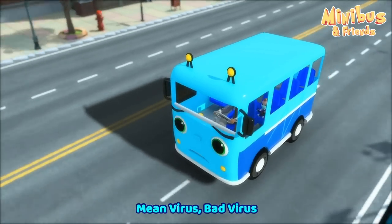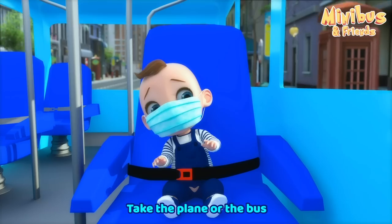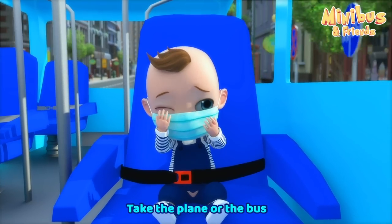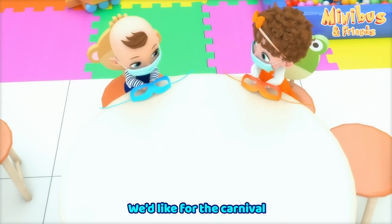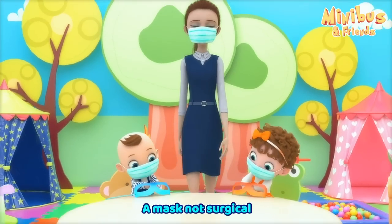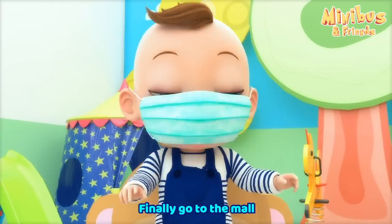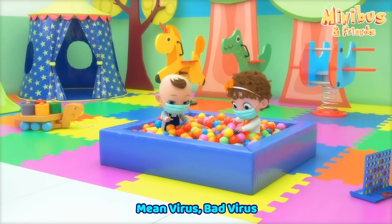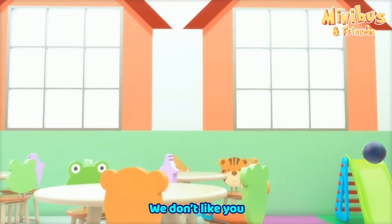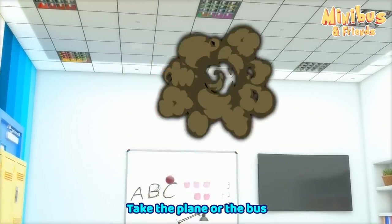Mean virus, bad virus, we don't like you. Take the plane or the bus and leave with the flu. To the mall and hold a family ball. Mean virus, bad virus, we don't like you. Take the plane or the bus and leave.